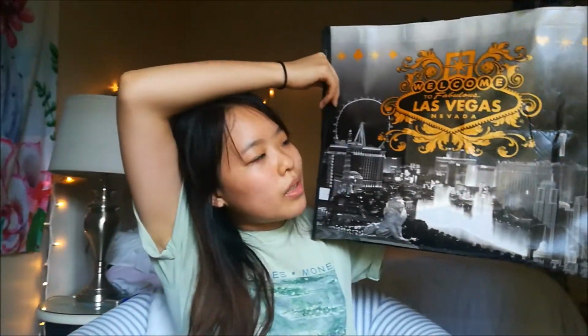From Las Vegas, I got random stuff. So I got this Las Vegas tote bag. It's black and white one, a little more chic, a little more mature. This is what I got today, but I got Lindt chocolate from Target for my dorm manager. And I also got one of these for my dorm manager.